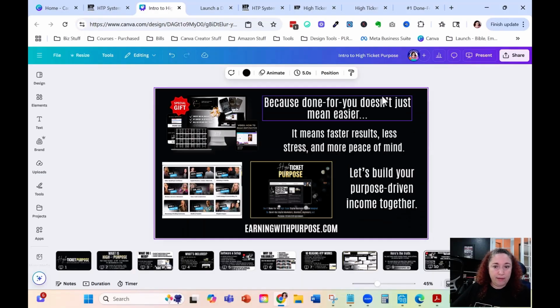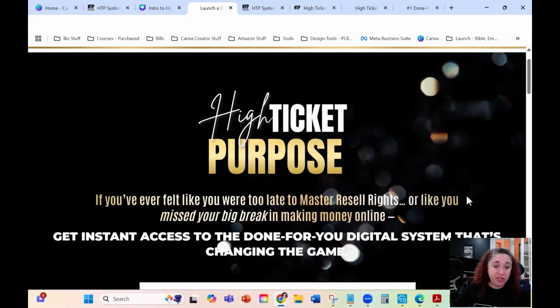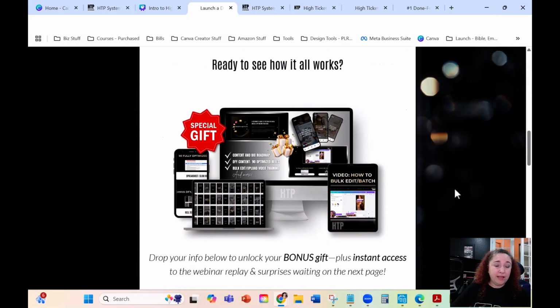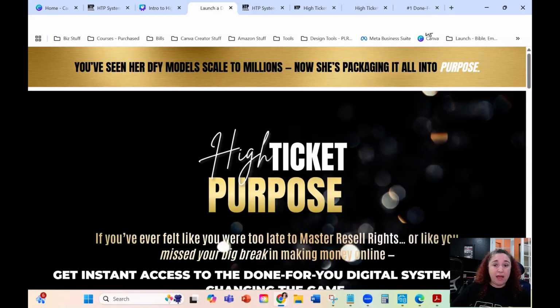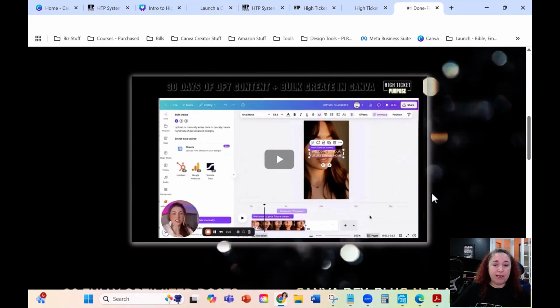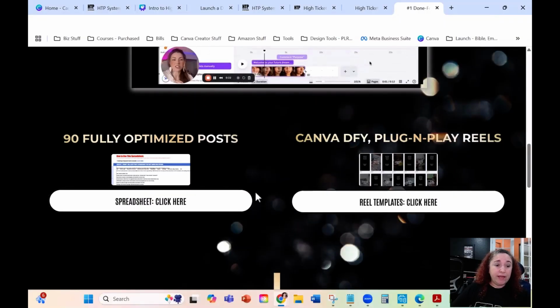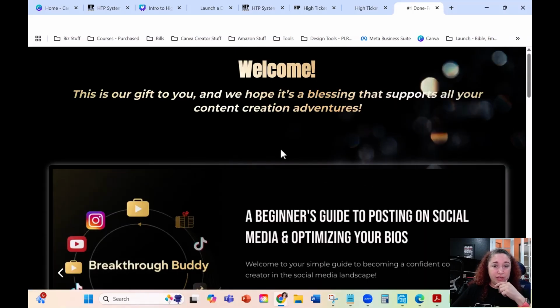And let me show you, one of the other things I wanted to show you here was the actual sales page. So this is the sales page and funnel that you're actually going to get access to. It's already done. There's just like a few things you have to customize and tweak, and it's that easy. So then once someone opts in with you, they're going to get a free gift, which is right here. And this is amazing because Kendra has done a little training on how to create 30 days of done-for-you content and bulk create it in Canva. So really useful training here. She's also included a spreadsheet with 90 fully optimized posts, Canva plug-and-play reel templates, and there you go. And that's just for subscribing and learning about what is included with this amazing system.